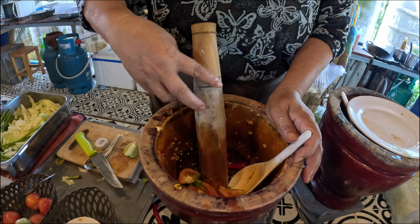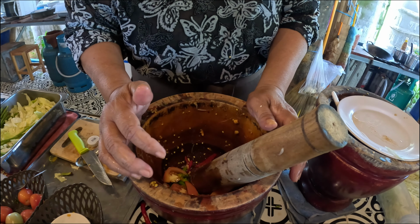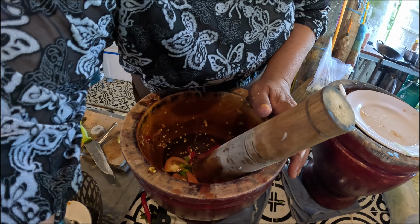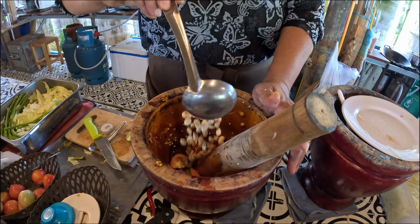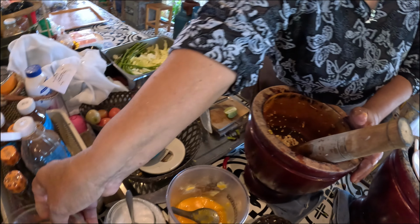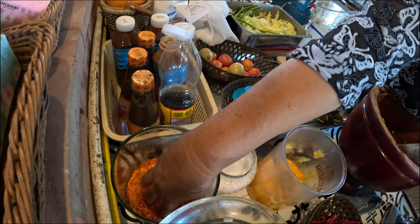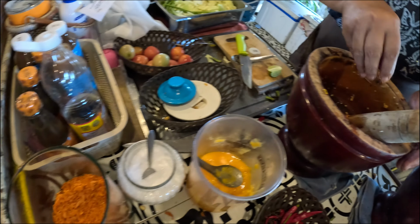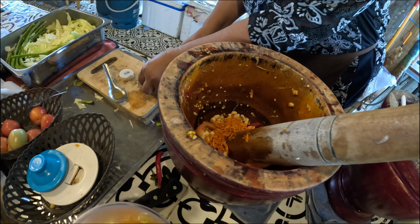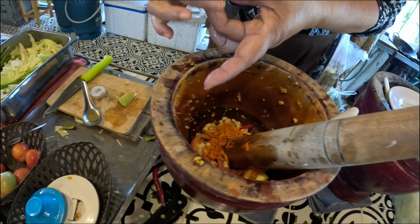So you are making papaya salad? Sumtam? Sumtam. Yes. The Thai people, they call sumtam. They add the peanuts. And this one is the shrimps, the small and mini shrimps. They add the lemon.